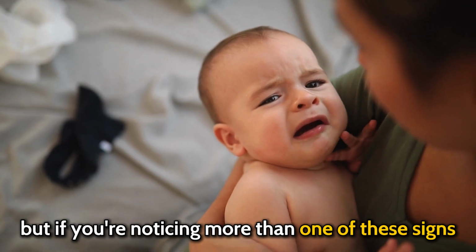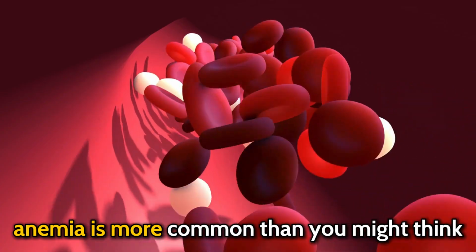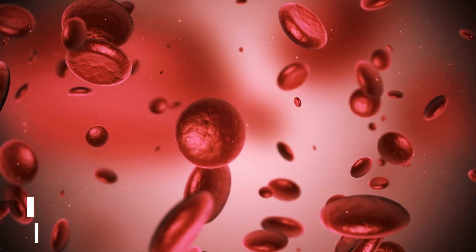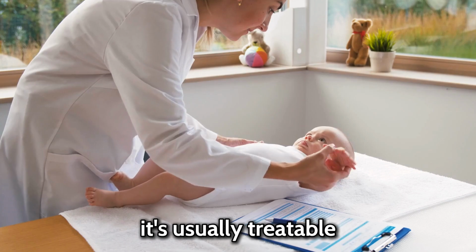But if you're noticing more than one of these signs, or if the symptoms are sticking around for a while, it's definitely time to see a doctor. Anemia is more common than you might think, especially in kids, and it's often caused by an iron deficiency, which means their body isn't getting enough iron to make healthy red blood cells. But the good news is that once anemia is diagnosed, it's usually treatable.